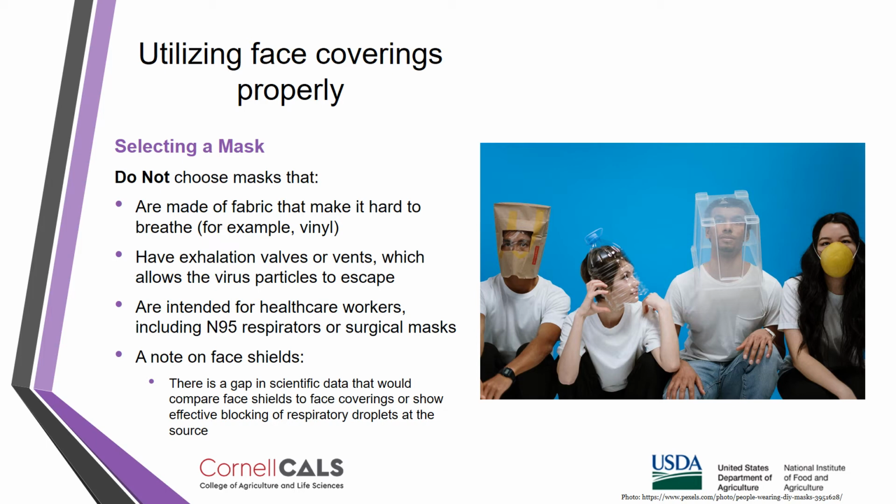And then a quick note on face shields. There's a gap in scientific data on face shields, so right now the recommendation is to stick with that face mask.